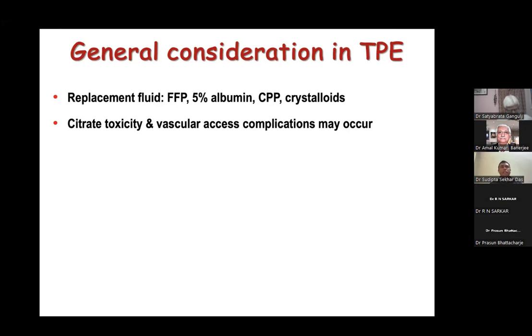And if the patient is having, say, coagulopathy, INR beshi hoye ache, then I insist on more plasma and reduce the albumin content. But in case of other, like Guillain-Barré syndrome kochi ba myasthenia gravis kochi, jekhane almost the patient is stable otherwise, so we do 50% albumin ba 50% fresh frozen plasma. Suppose today we are replacing 2500 ml of plasma from a patient. That means 1250 ml plasma devo, 1250 ml albumin devo. So this depends on you actually.